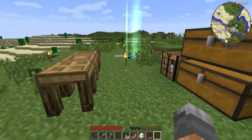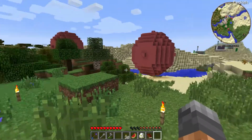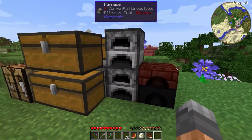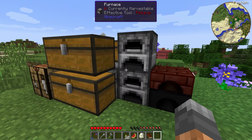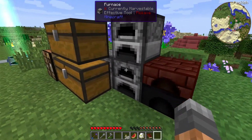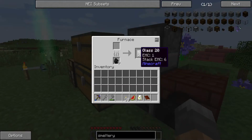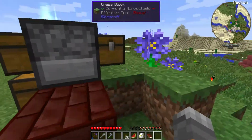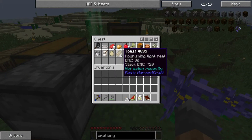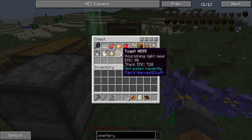I did a little bit of stuff off camera since the last episode ended. I collected a bunch of clay along the river here and over there as well to make a bunch more grout so that we can move forward with the smeltery, the Tinker's Construct smeltery. I also made some furnaces to start making all the seared bricks, and I made some glass because I'm pretty sure I need some. I also made skillets, and I made some toast, which is surprisingly easy. You just put some bread into a furnace and it makes toast.